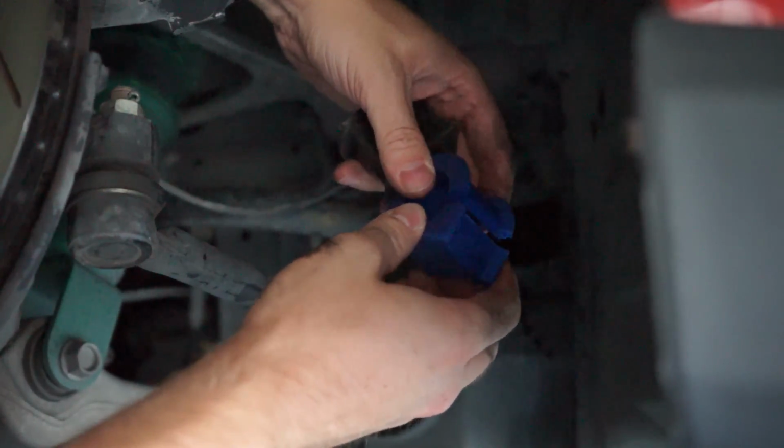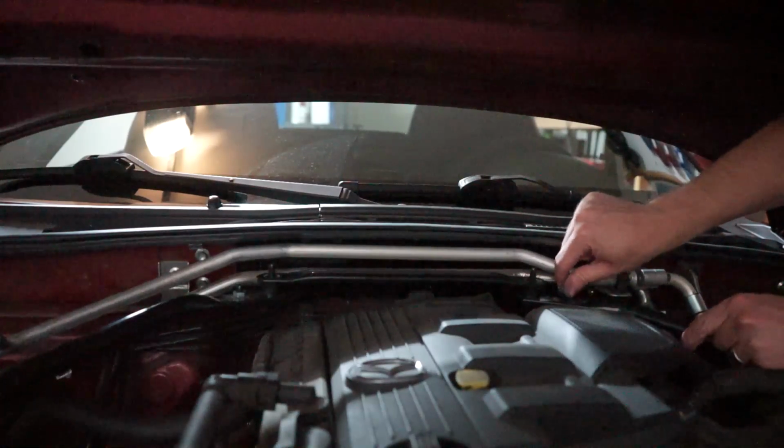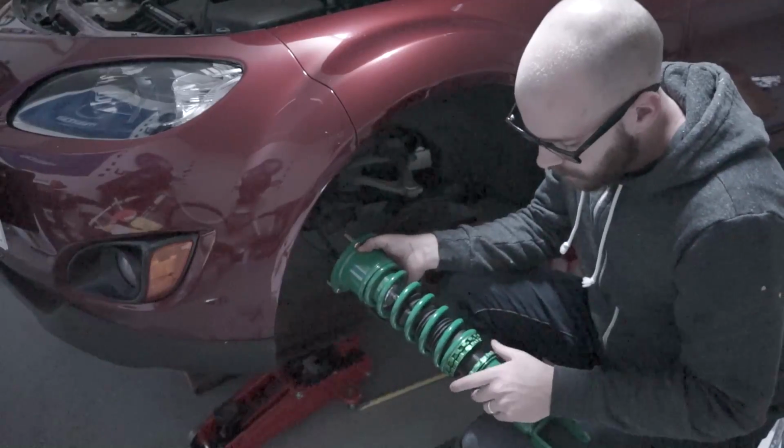For sway bars, I went with the RX-8 setup. They are yellow dot front and rear. Both my front and rear sway bars are held in with polyurethane bushings. I added on the OEM strut tower brace and added an AutoEXE rear strut tower brace. And the car is held up by TN Flex Z coilovers.